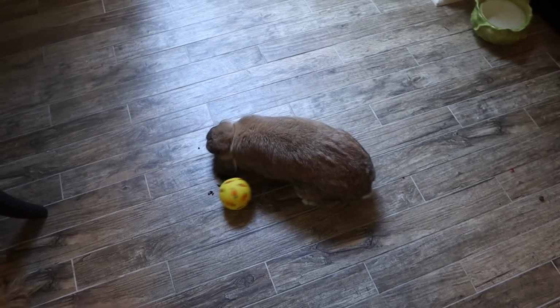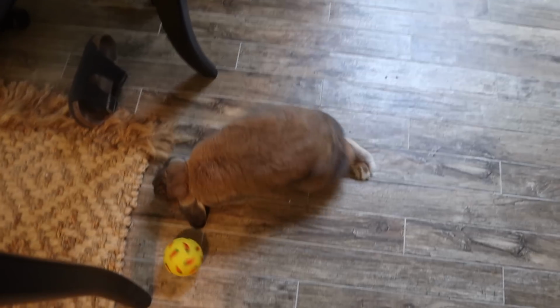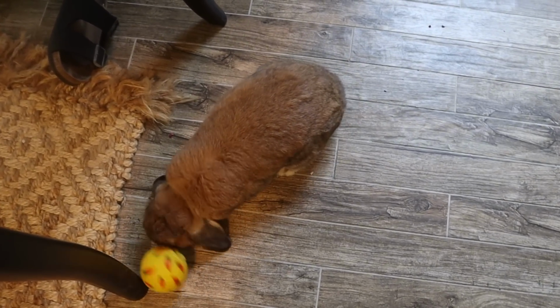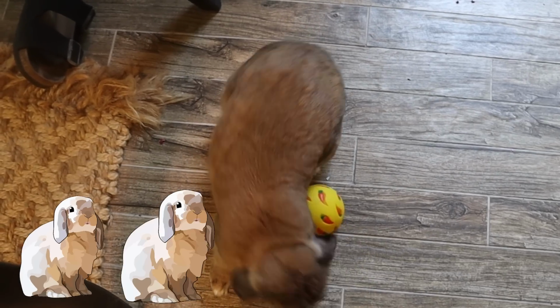Whenever I put this ball on the ground for Cinnabun, this will entertain her for quite a long time. It's one of those things where she'll play with it for a while, kind of forget about it, but then come back to it. So it's a good thing that you can leave behind for your rabbit to entertain them if you're going to be gone. So I'm actually going to give it a 5 out of 5 on playtime.